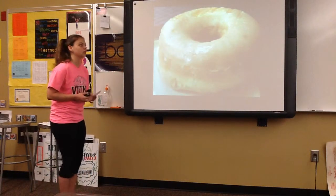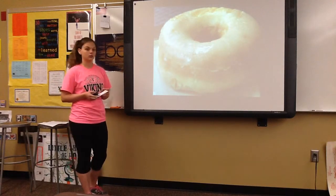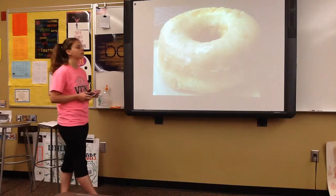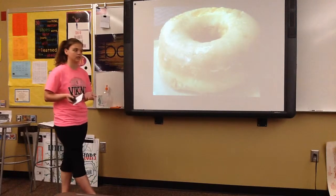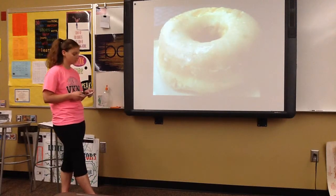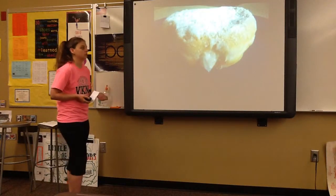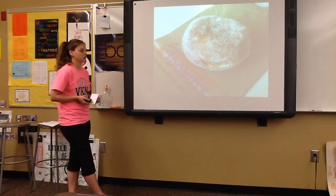So this is a yeast donut, and donuts are broken down into two categories, a yeast donut and a cake donut. In a yeast donut, they obviously have yeast in them, which makes them rise. They have a lighter texture, and if you have it in your hand versus a cake donut, it actually is lighter just because of the yeast. And this is also a yeast donut, and it's a cream filled. And this is a jelly filled donut, which is also a yeast donut.